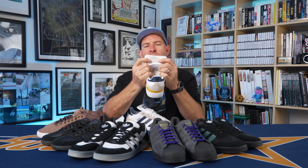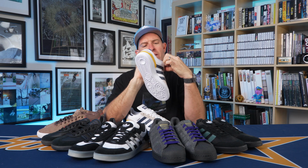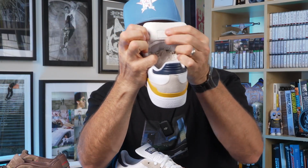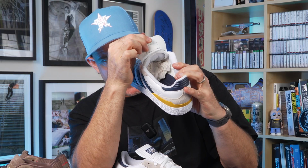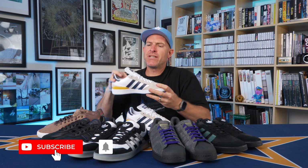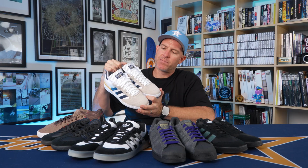If you wanted to alter these and take the tongue down, you can do that. It has the little cut line on there, if you can see that. Let the cameras do their work, and hopefully they can see that cut line right there. By doing so, when you cut it down, you turn it into what is a Busenitz Vintage. And from time to time, we actually have the Busenitz Vintage where the tongues come already cut down like that. And that shoe does pretty well also.